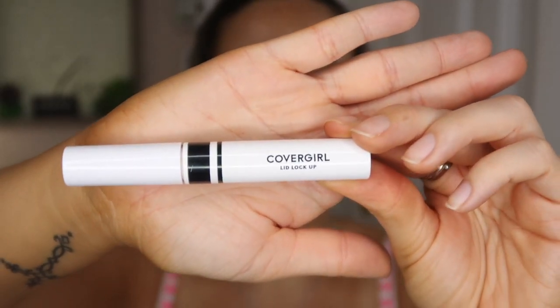Then let's go ahead and prime up the eyes. We are going to be going in with the CoverGirl Lid Lock-It Eye Primer. This is so good. I have super oily skin, and this is where it is at, y'all. This makes sure that your makeup stays in place literally all day.